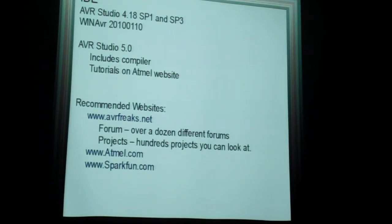Okay, and I've already talked a little bit about AVR Studio version 4.18. I think they've got Service Packs 1 and 3 out there. Now, if you go with 4.18, you're going to need to install another piece of software called WinAVR. That version there kind of breaks down as 2010 0110, and that's probably the latest release that they'll do of WinAVR, because they'll be pushing Studio 5 right now.